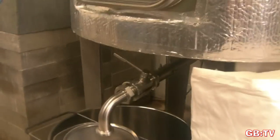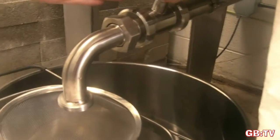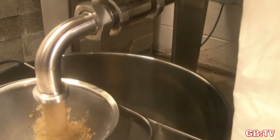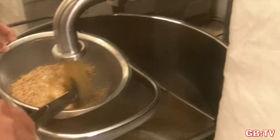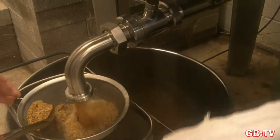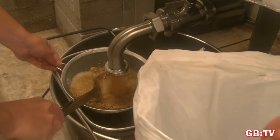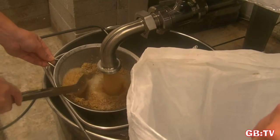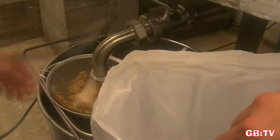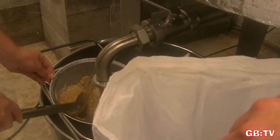Do you want to do that, or do you want me to do it? Oh, I don't mind doing it. Okay, open it up. Probably about that angle there. And then we'll get some grain coming out of the corner quickly. Right, like I said before, it's actually come out quite pale to start with. But shortly it'll start to darken up. That's just the very first bit where we put the pale malt in at the beginning.